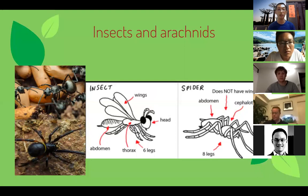We usually identify insects and spiders, for example, by the legs right here. Insects usually have 6 legs while spiders have 8. And another way to identify insects and spiders is with the number of segments on the body. So for example, this ant here has 3 segments: 1, 2, and 3. That's the head. That's what we call the thorax. And that is the abdomen. And all insects have 3 segments. If there's an insect that lost a segment, then I would say that's a pretty unique find.